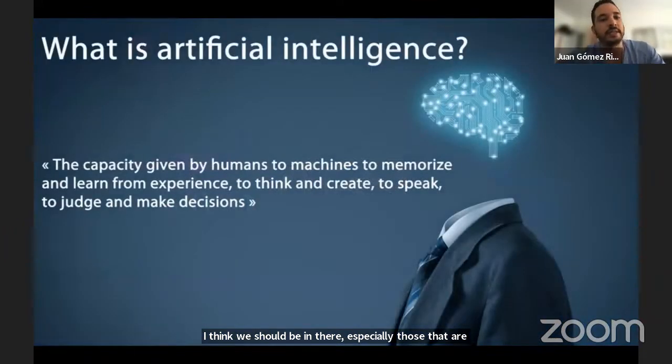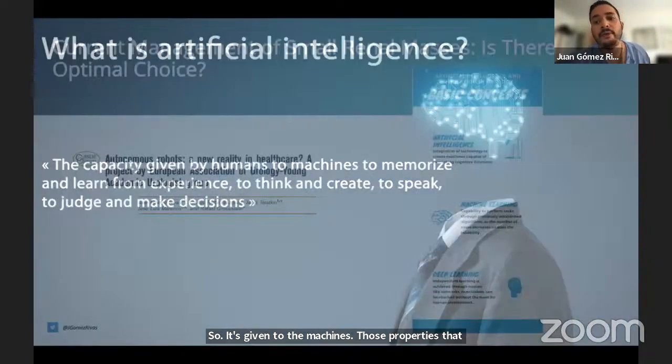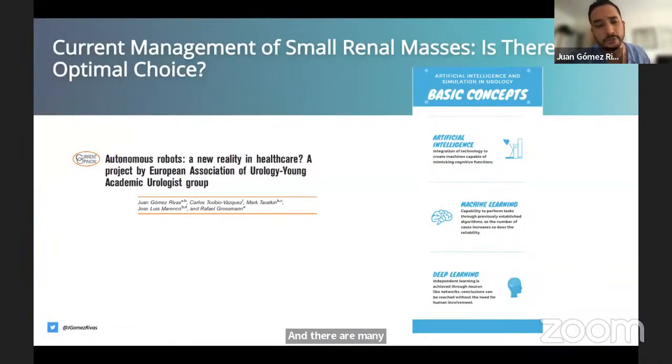So what is artificial intelligence? It's the capacity given by humans to machines to memorize and learn from experience, to think and create, to speak, to judge and make decisions. So it gives to machines those properties that are for humans. There are many concepts that many times are misunderstood or confused. Artificial intelligence, machine learning, deep learning are completely different concepts, but what they have in common is that they all involve machines.